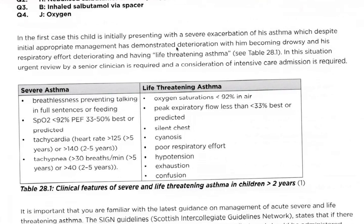Severe asthma: breathlessness preventing talking in full sentences or feeding, saturation less than 92%, PEF 33 to 50% of best or predicted. Tachycardia: heart rate more than 125 for children over 5 years, or more than 140 for 2 to 5 years. And tachypnea: more than 30 breaths per minute for over 5 years, and in 2 to 5 years, more than 40.